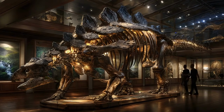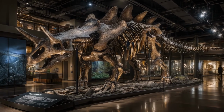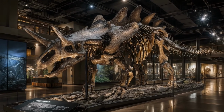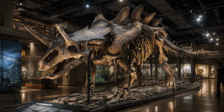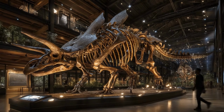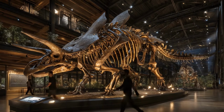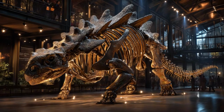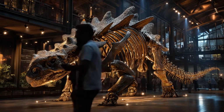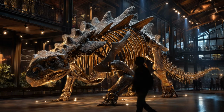Dr. Paul Sereno, from the University of Chicago, remarks, "Every plate tells a story of survival against a world of predators." CT scans of its skull, conducted at the Royal Tyrrell Museum, show a brain cavity adapted for a low-energy lifestyle, while isotopic analysis of its teeth, published in Journal of Vertebrate Paleontology, suggests a diet rich in low-growing plants. Trackways in Montana indicate it moved in straight lines, possibly to minimize energy expenditure, reinforcing its sedentary nature.